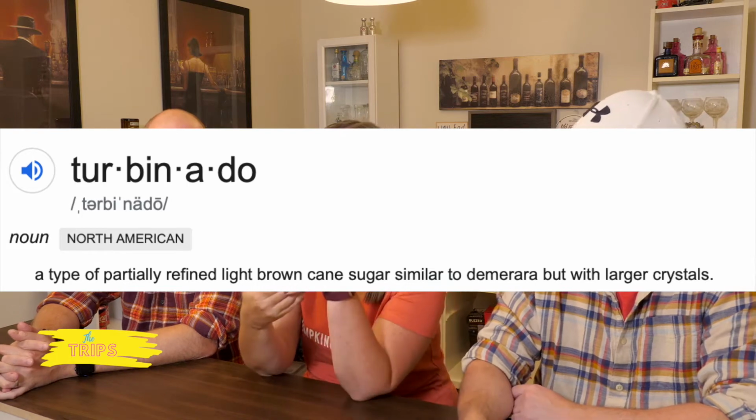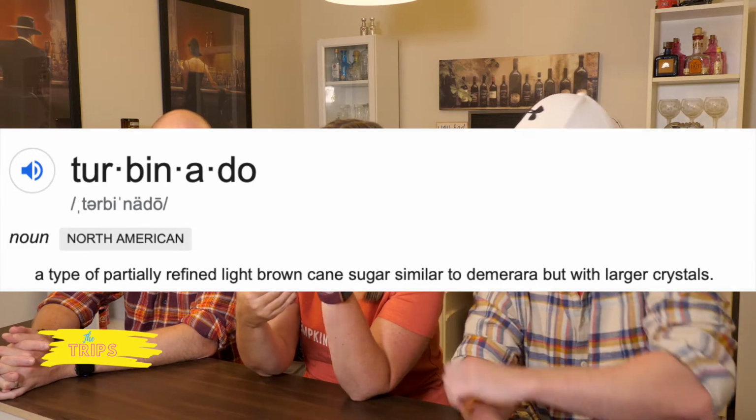I've already fallen asleep because that was the world's longest description. That was a piece of the description. Yeah, that's a lot. And I don't know if I'm saying turbinado right. Let me see how you say it. Turbinado? That looks about right. Phonetically speaking. I don't know what that means, to be honest. Yeah, I have no idea. That was quite the description and the longest drink name we've ever had, I think.